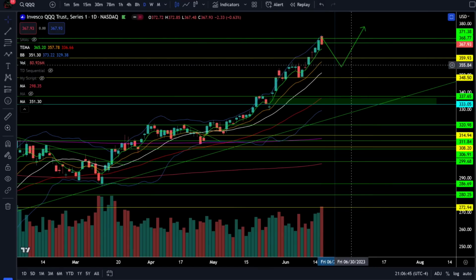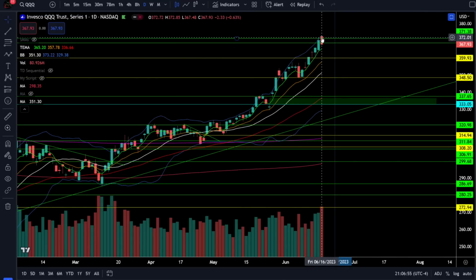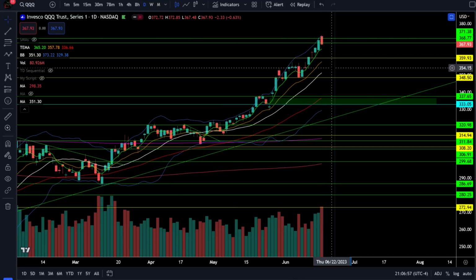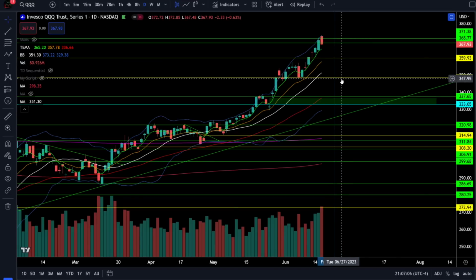So don't rule out the possibility that we are pulling back to 355, and that's also going to be right around the rising 20 daily moving average, which would be a completely healthy pullback within a bull trend, and we are getting a little too far overextended. So we could be due for a pullback towards that rising 20 daily moving average and support zone right around 355. If we break below 355, we're looking for stronger support right around 348 to 347.